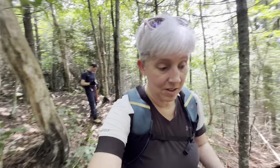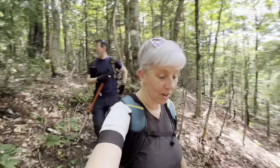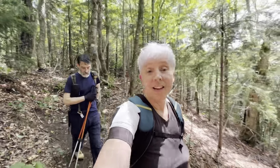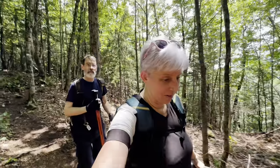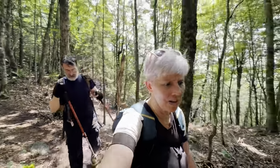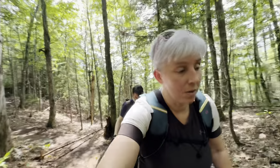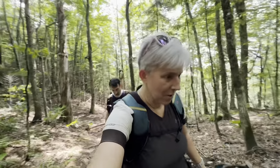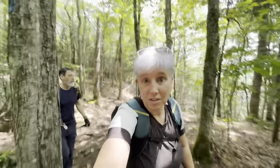All right, so in the screenshot that I'll put right here, you can see we were on the blue trail, which was the Frankenstein Cliffs trail, and now we're on the pink trail. No idea what that specific name is, but we're on our way to Arethusa Falls. It's about another mile, 1.1 from here, and then after that we'll hit the parking lot. But there's a stream coming up, we're going to refill our water. It is a warm, muggy day.